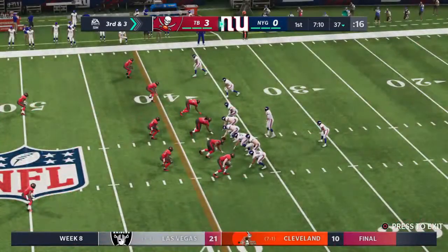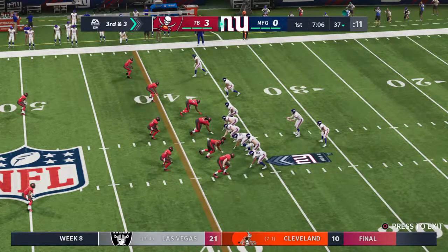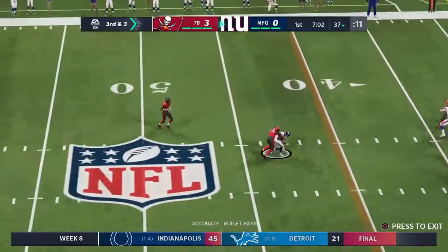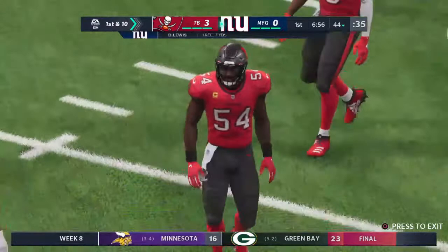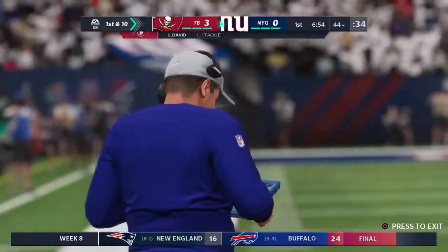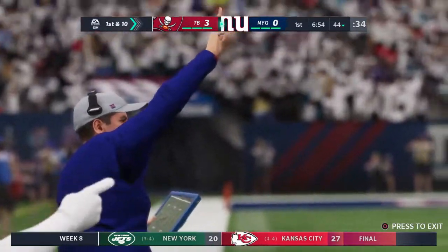And 3. And the Bucs with an extra defender in the secondary now on 3rd down. Operating from the gun, Jones. And that's complete to Lewis. And he's going to have a 1st down as he's brought down at the 44-yard line. Give him 7 yards on the play as they do pick up the 3rd down conversion. When you give up points on the opening drive, in this case a field goal, you'd hate to go 3 and out. They avoid that.